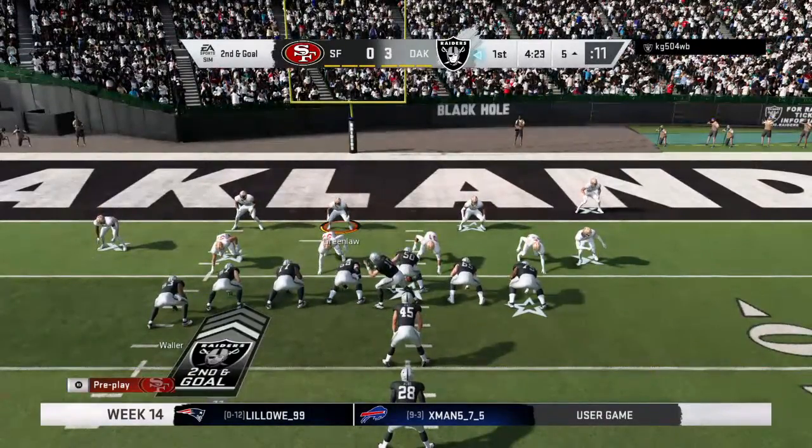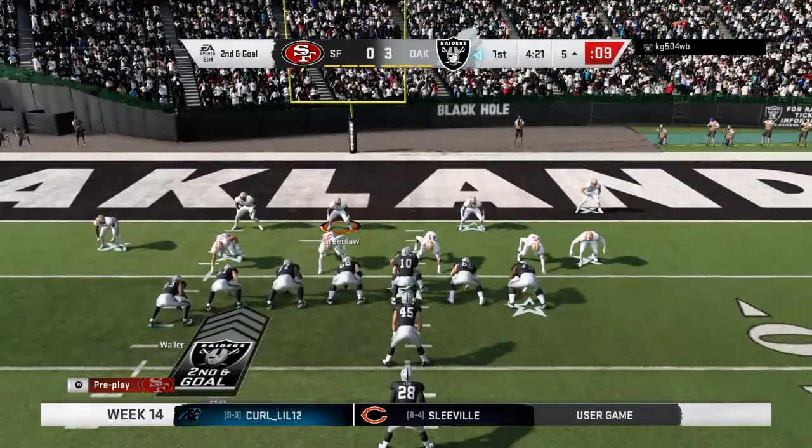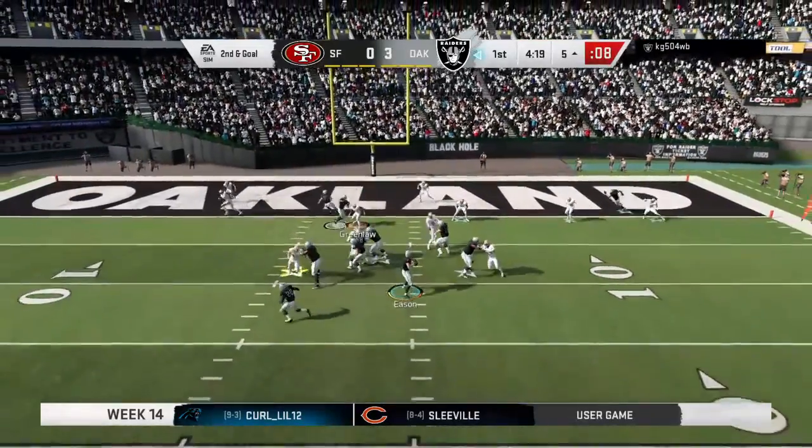Right there. Hey, Delta. Right there. 54 Mike. Here we go, G. Get up. Let's go. 2nd and 5.